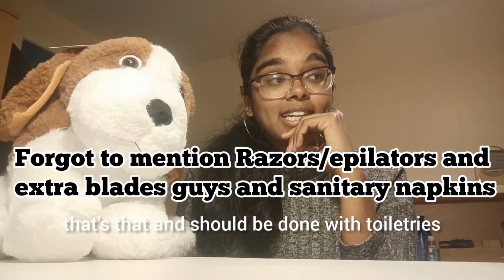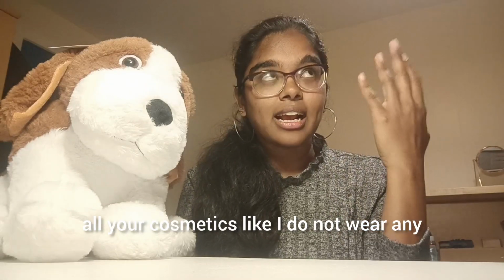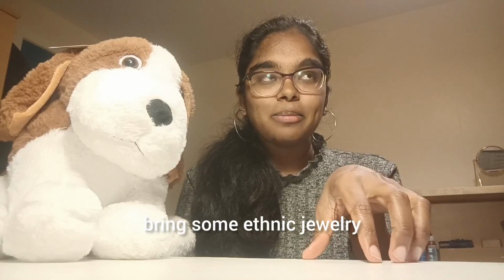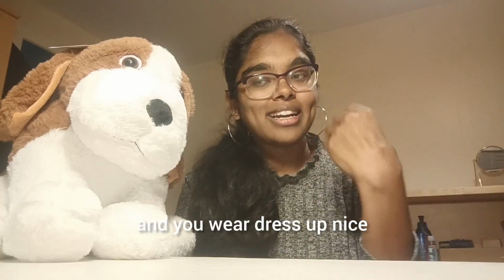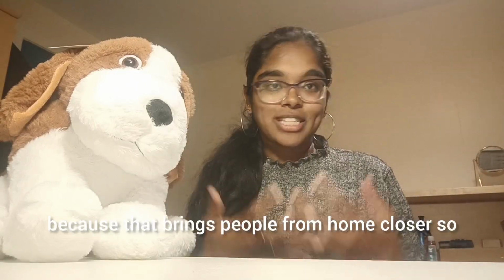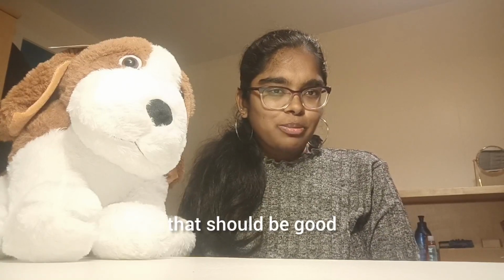So that's that, and should be done with toiletries. If in case you wear any cosmetics, obviously bring all your cosmetics. I do not wear any cosmetics, so I had less. I would say also bring some ethnic jewelry if you wear it, because ethnic festivals are celebrated here, and you dress up nice, and it's a nice celebration with people. People enjoy dressing up here for ethnic festivals because that brings people from home closer. So that's one. And yeah, that should be good.